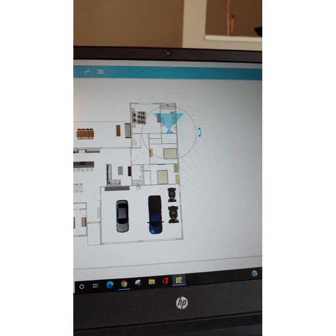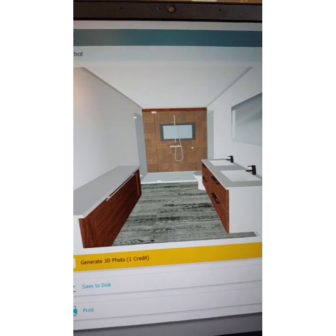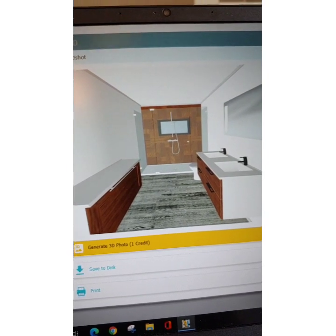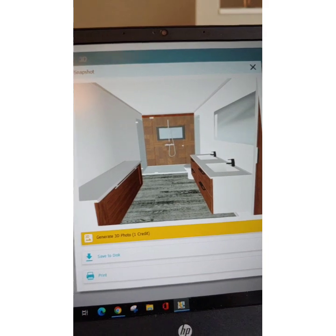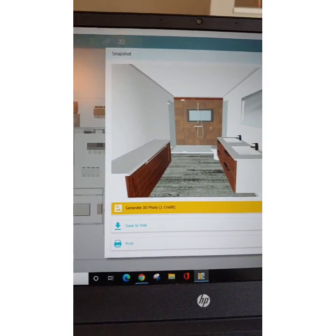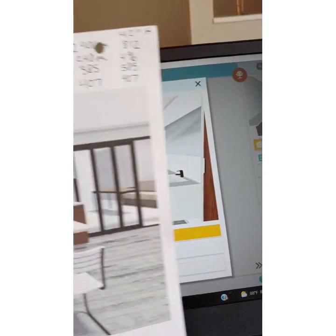It takes a snapshot, it thinks for a little bit, you hit bigger, and you get a rough idea what the bathroom is going to look like with a different kind of finish. You could pick finishes, color walls, flooring. You could pick a lot of little things to get a rough idea. And you could even hit here, buy some credits, and it'll give you a 3D photo, and I'll show you what those look like. They just come out a little bit better quality.